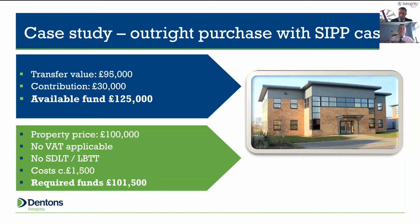But the client in that instance needs £101,500 to enable that property purchase to take place. There's £125,000 available in the scheme, so there's more than enough to buy that property and cover all the associated costs of making that acquisition. Because the costs of making the acquisition by the pension scheme have to be borne by the pension scheme. They can't be paid by another party. So that one, there's enough cash in the scheme to make it happen. Nice and straightforward. Often though, things are a little bit more complex than that.